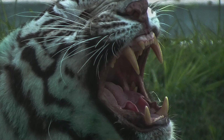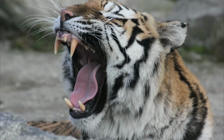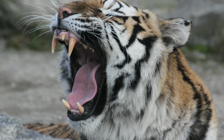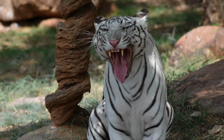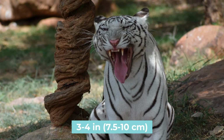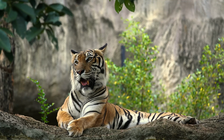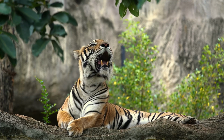Another exceptional feature of the Bengals is their teeth. They're extremely stout, but unlike most stout things, they are incredibly long. The canines of the Bengal tiger can range from 3 to 4 inches or 7.5 to 10 centimeters in length, making them the longest canine teeth of all felines.